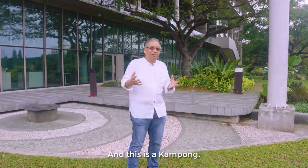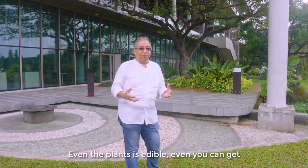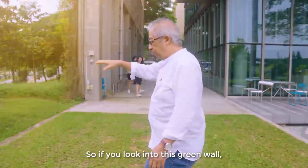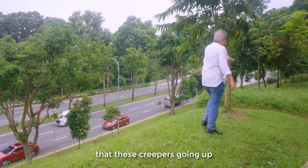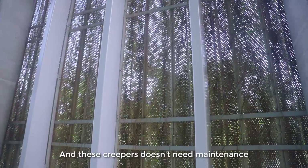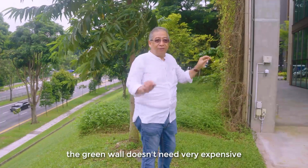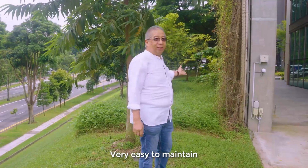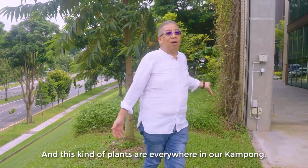And this is a kampong. In kampong, we have the same thing. Even the plants are edible. Even you can get the food on your table taken from your own garden. So if you look into this green wall, you see that these creepers going up just within a few weeks. And these creepers don't need maintenance. The green wall doesn't need very expensive equipment, pipings and so on. Very easy to maintain and very cheap. And this kind of plants are everywhere in our kampong.